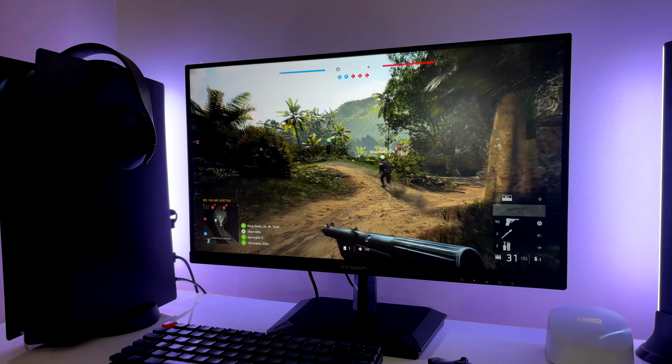So for smaller setups like this, it's actually a pretty good monitor in the fact that you don't need speakers. And that's really the thing I wanted with this desktop setup. I didn't really want a lot of stuff. I wanted it super minimalistic in the corner, not a lot of stuff, but I still wanted it to look nice.